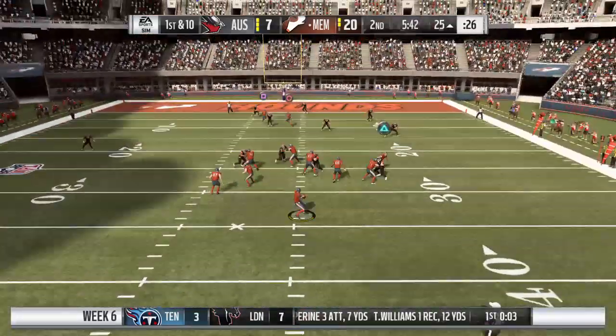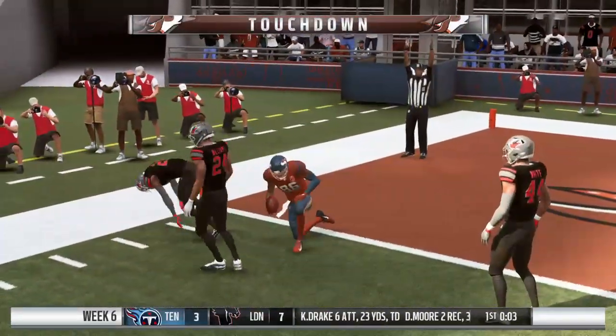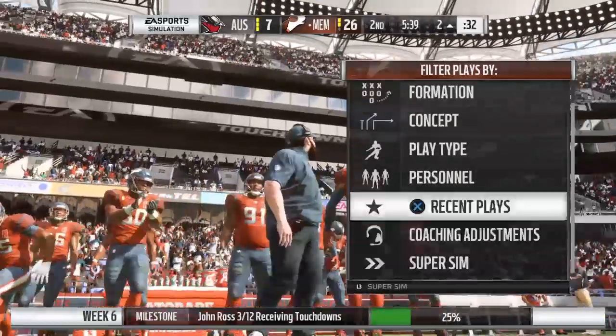They go play action here on first down. And he's into the end zone for the receiving touchdown. As his guys are in for 6. And his guys are going to add on to their lead.